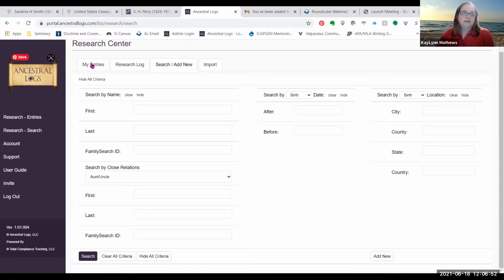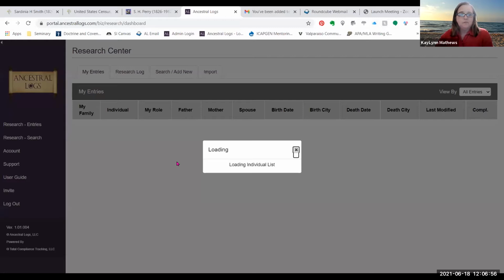So if I want to go back to my entries, I can click at the top, or I can click on the side. There's also here on the side, while that's loading, a user's guide that will take you into the different areas and provide detailed instructions for you. Especially if you forget, now how did I get there? What was I doing? User's guide.